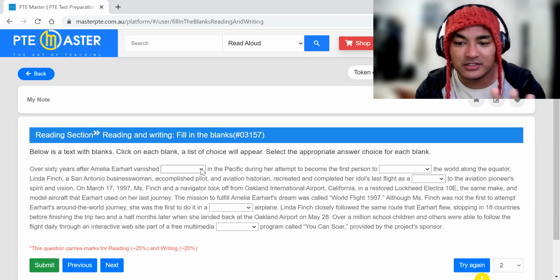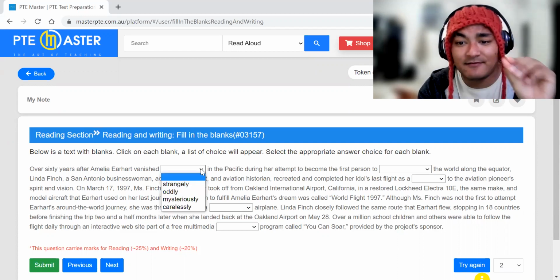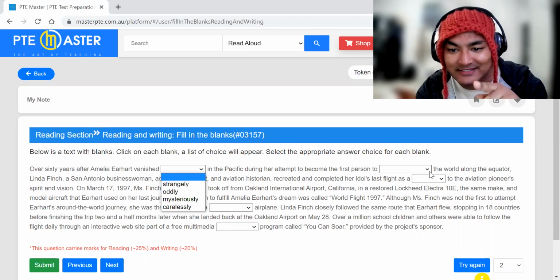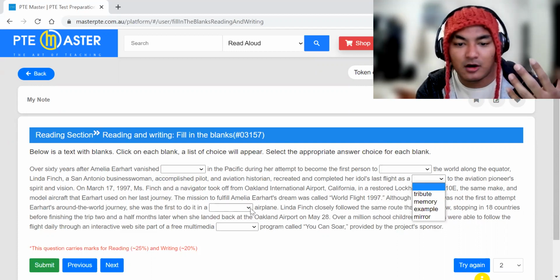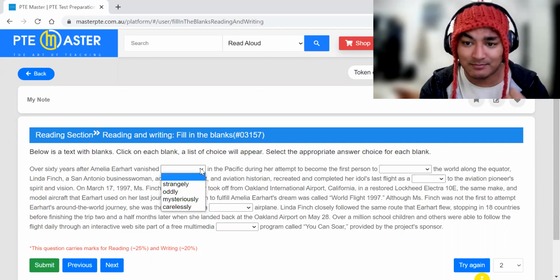So in drop down fill in the blanks, you don't have an option pool. For each box, you have 4 different options. You just have to click the downward arrow, and it will pop up with all 4 options. And most of the time, the options look similar, and that is the reason why it is difficult.